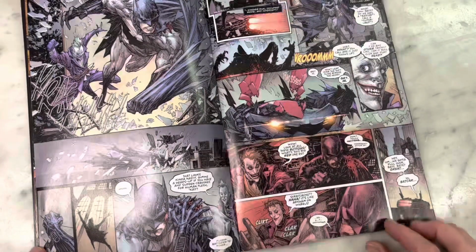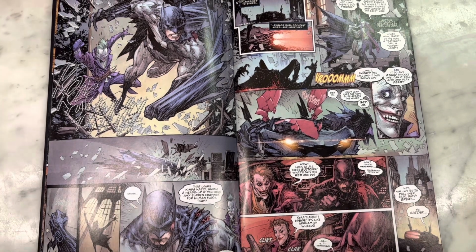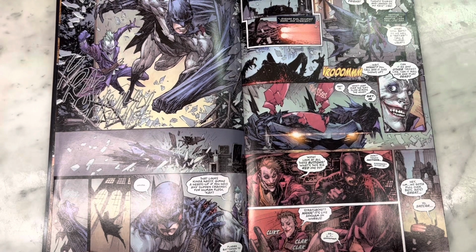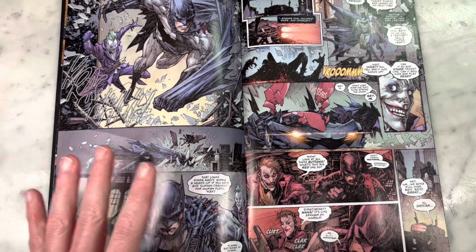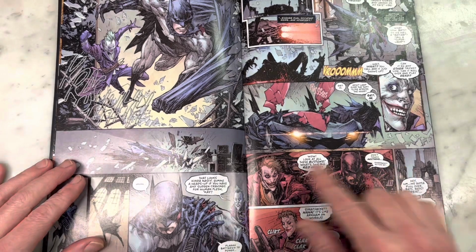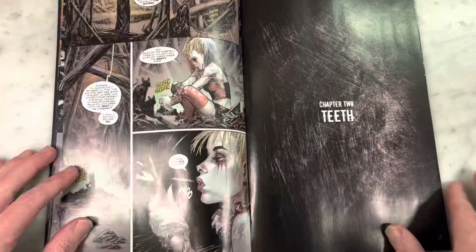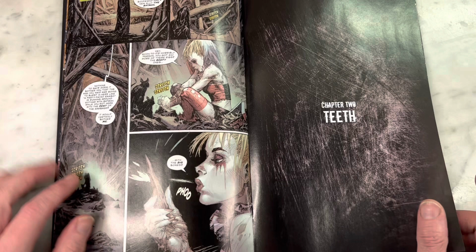I can't lie, the concept of Batman and the Joker teaming up is pretty bizarre. I mean, Joker's a homicidal maniac, and it's hard to justify why Batman might team up with him for any reason whatsoever. I feel like they touch on it a little here, so I feel a little vindicated there. But that said, you get some really cool panels, like Joker and Batman inside the cockpit of the Batmobile. I mean, who doesn't want that? Chapter 2, Teeth, who knew? And here's Harley Quinn.